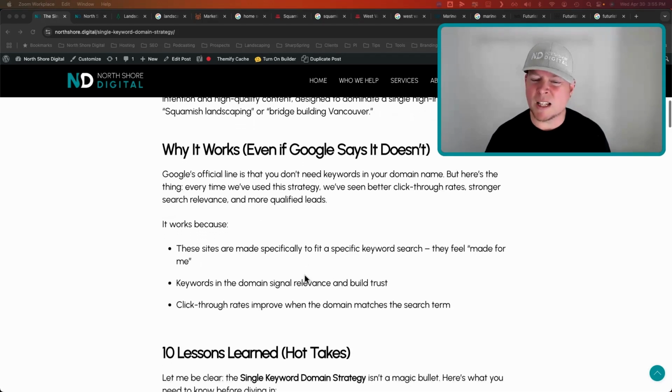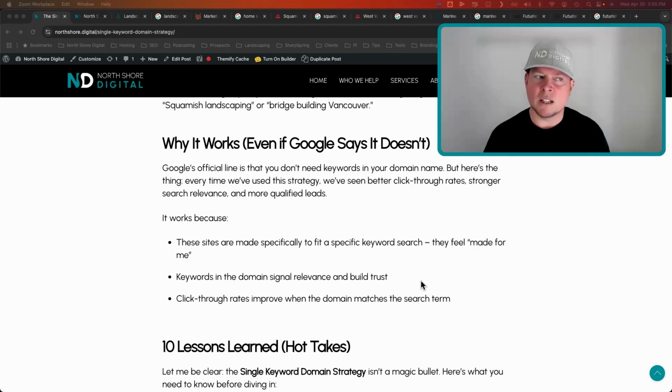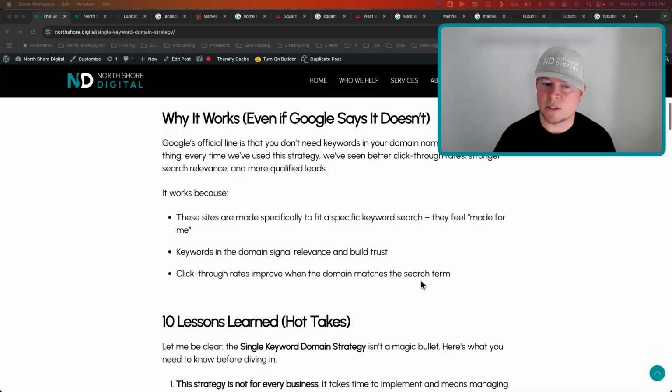And it works because Google is interested in lots of things. Yeah, there's 200 factors that affect the ranking algorithms. However, if you are able to get people to click through to your website easier, which if it has the keywords in the domain, it's going to happen. If the content's good, so that's a key thing as well. When you build these, you can't just build any old crap. It's got to be something worth reading and set up right. Then people are going to feel more that it's made for them. It builds relevance, builds trust, and it improves click-through rates.